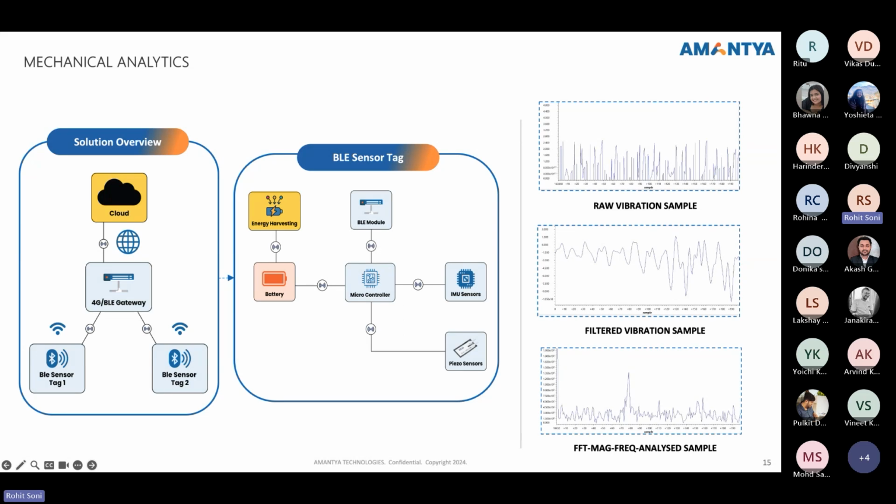Okay, let's talk about the solution overview here. As discussed earlier, the BLE sensor tag communicates with the gateway. It takes vital parameters from motors or any machines. Imagine you have a lathe machine, a motor, or maybe some sort of engine. We take the data from it and send it to the BLE plus 4G enabled gateway, which relays it to the cloud. The good part of our BLE sensor tag is that we also implemented energy harvesting on it. So you don't have to worry about battery power consumption, and you don't need to recharge it often.